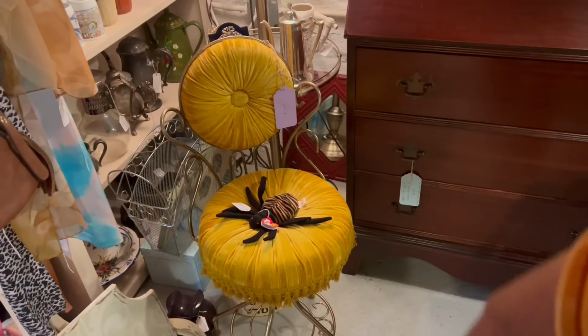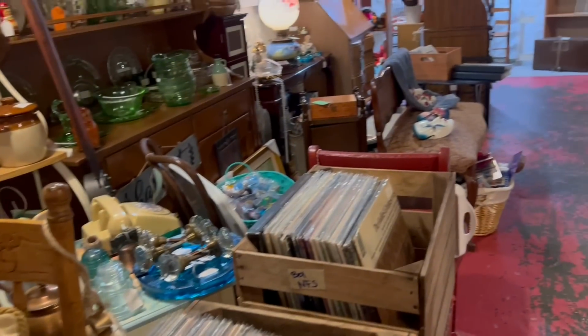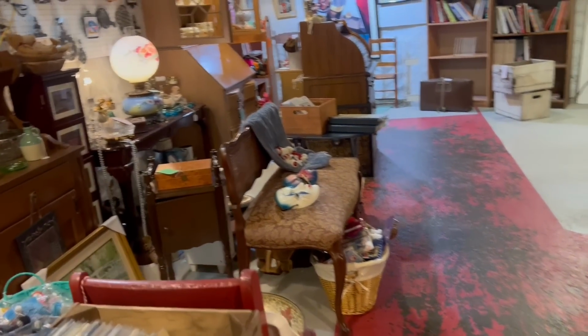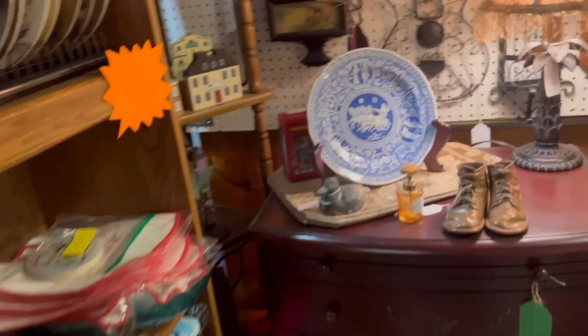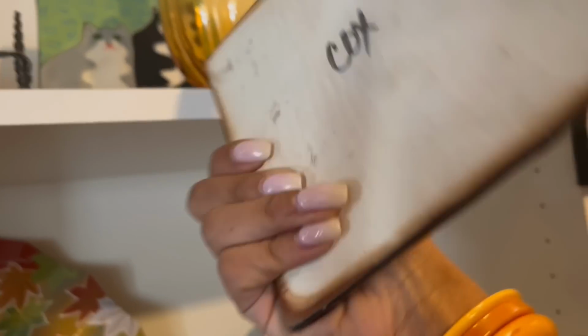I love the little vanity chair with that mustardy velvet. Lots of uranium glass. Gosh. So all kinds of stuff down here. Look at this little perfume bottle. That's quite sweet. What are these cat tiles? Those are kind of fun. Cox. Wait a minute.